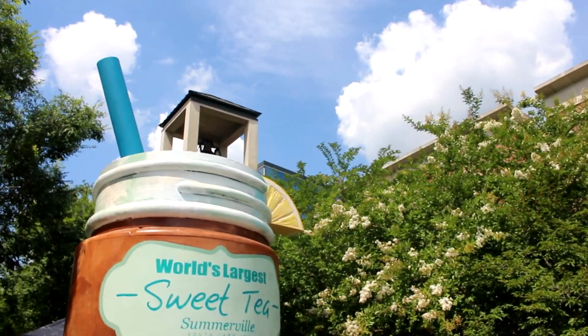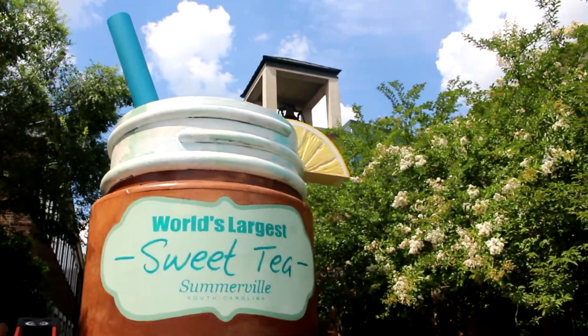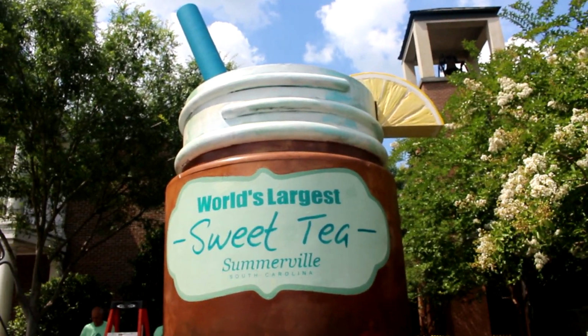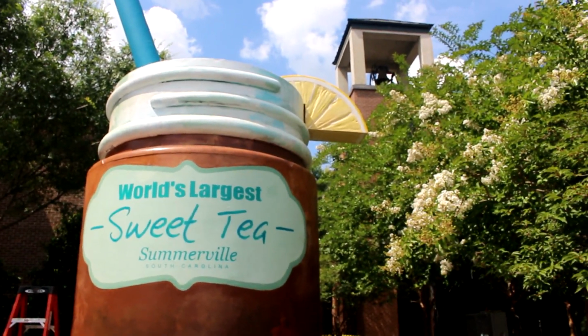Go around to the big lemon wedge. This is my favorite way to drink tea myself. I have to have some lemon in it. I don't know what it does, but it just makes it better. So we're going to run over here right quick and look at the old one, see if it's still there.